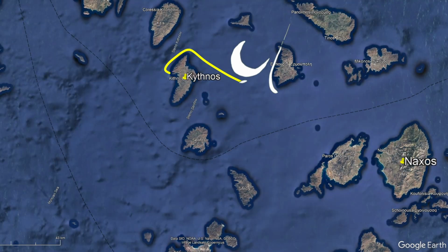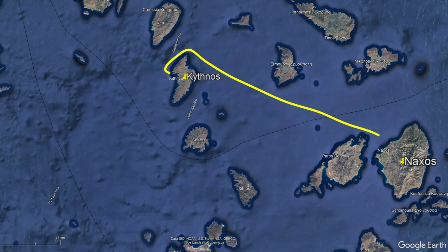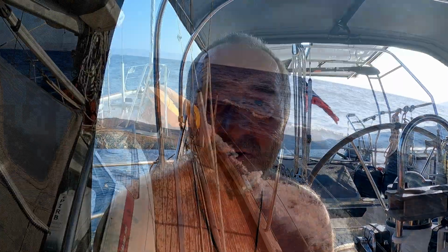We're going to go around the top of Kythnos where we are, because that gives us a better angle on the wind. It's an extra 5 or 6 miles, but hopefully on the wind direction that's forecast, which is north-northeast, it should be a better angle to sail on.